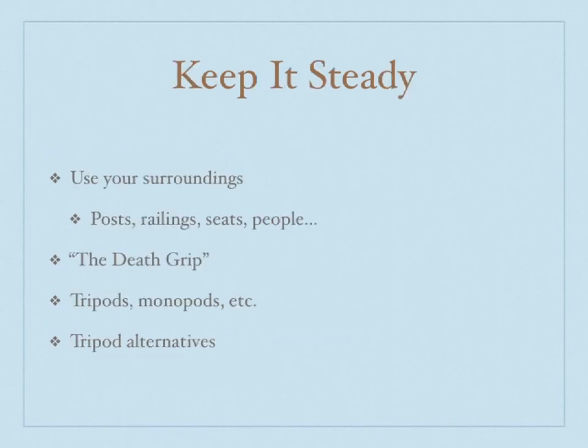So keeping it steady. How do you keep it steady? Use your surroundings. Are you standing on the balcony? Well, there's a nice railing in front of you that would make a perfect place to stabilize your camera or your lens. Are you way in back? Lean against the back wall. Lean against a post nearby. Use the back of a chair if the chair in front of you is empty. Heck, I've even asked people if I could rest my lens on their shoulder. Hey, it might be a good pickup line, who knows?